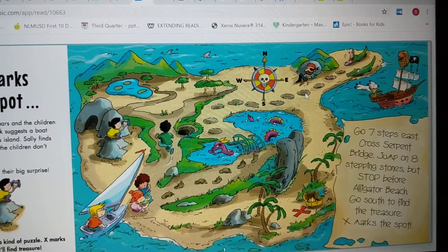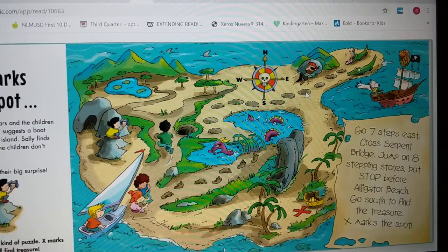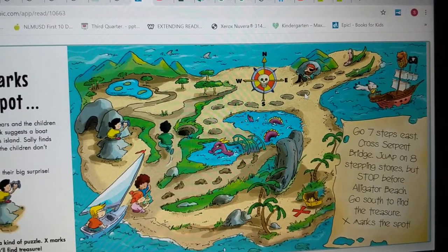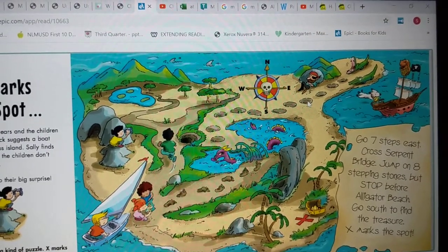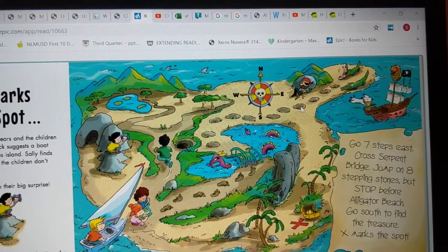Okay, we stopped at 8. It says, but stop before Alligator Beach. Nope, we don't want to mess with those gators down there. Go south to find the treasure. X marks the spot. South?